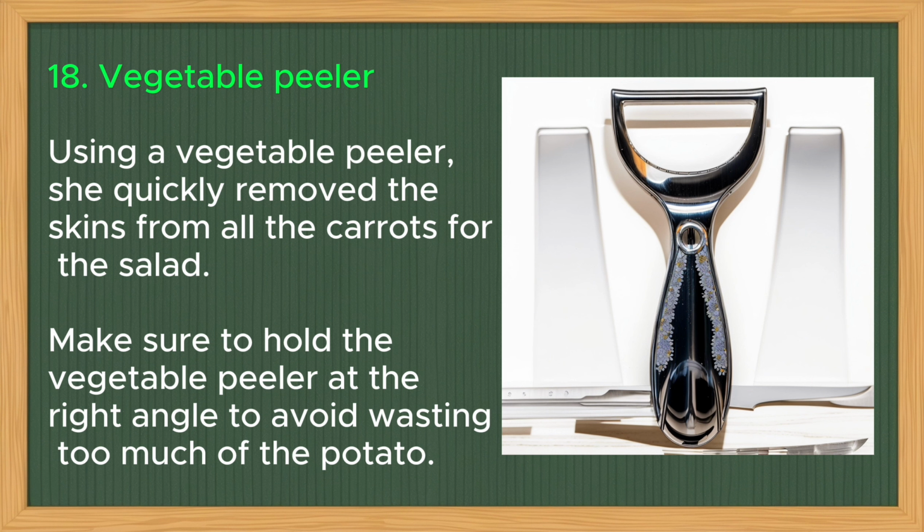18. Vegetable peeler. Using a vegetable peeler, she quickly removed the skins from all the carrots for the salad. Make sure to hold the vegetable peeler at the right angle to avoid wasting too much of the potato.